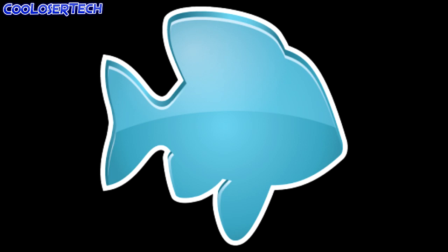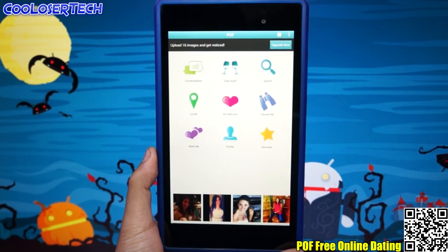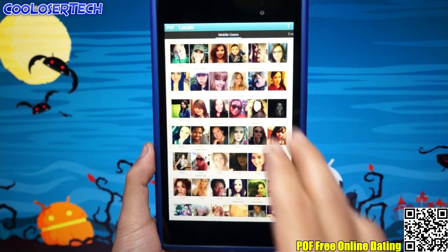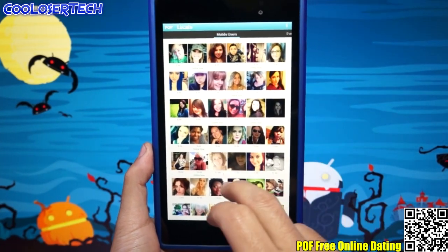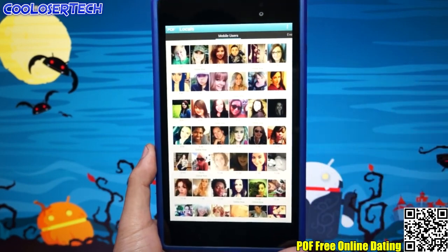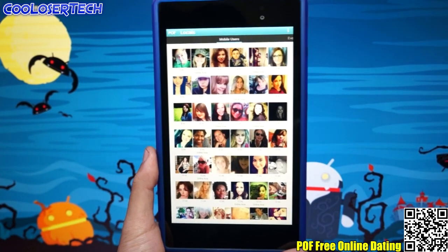And last but not least, we have POF. Are you tired of not finding the love of your life? Or maybe you just want a piece of that? If you click on the locals, you can see mobile users. So these are like real life people, and I haven't found anyone who's trying to reach me who sounds fake at all. They're trying to hook you guys up with some love.